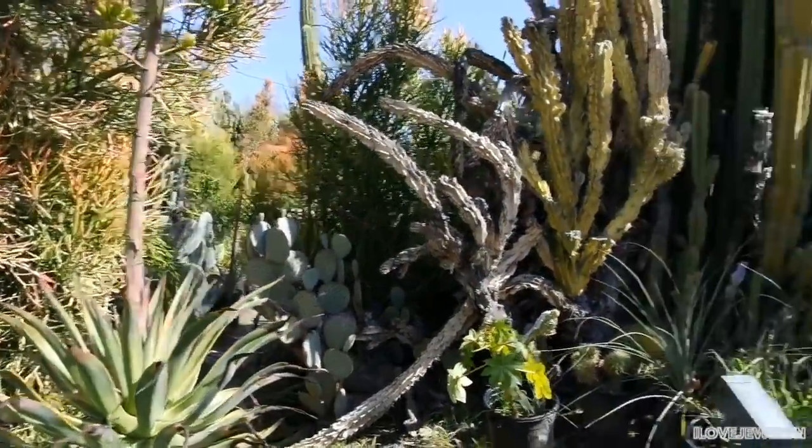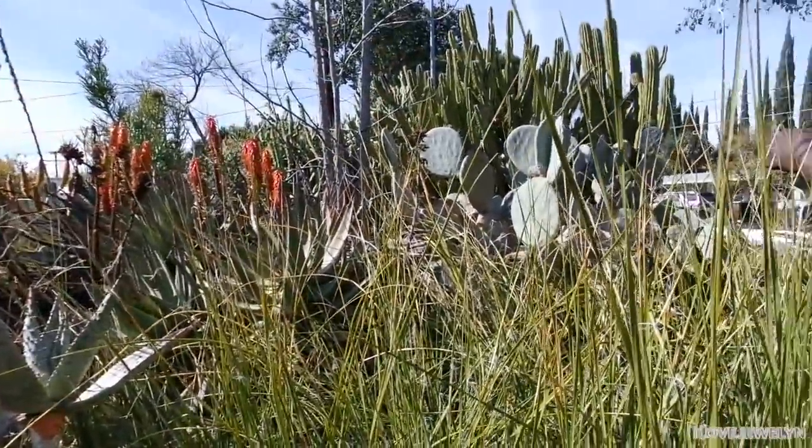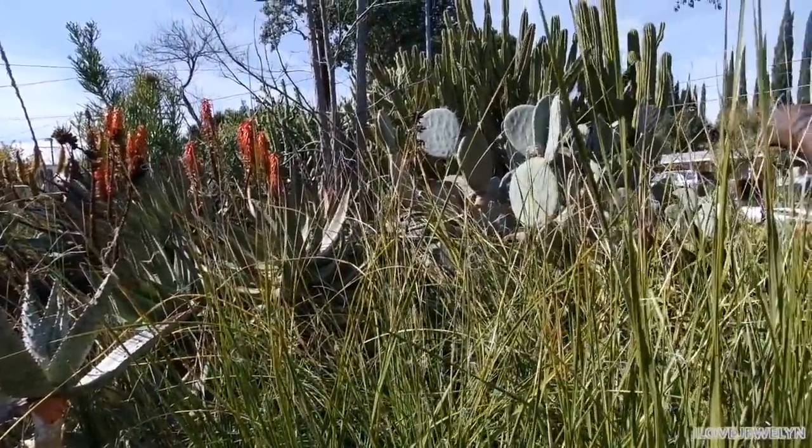Wow. Everything here is just stunning, Kat. Stunning is the word. So cool. I just came through that, which doesn't even look like a path. These opuntias are bigger than my face.